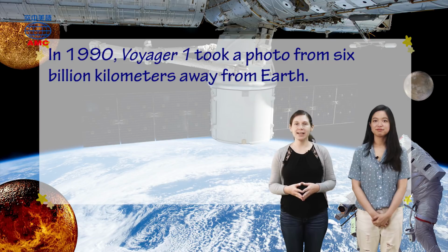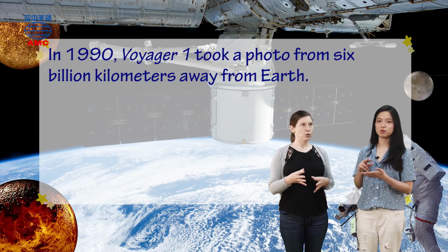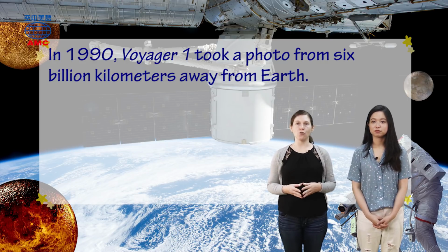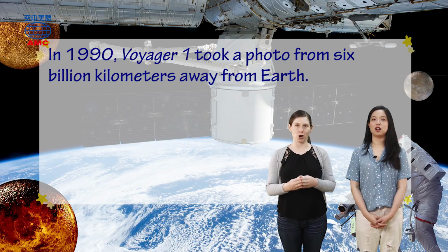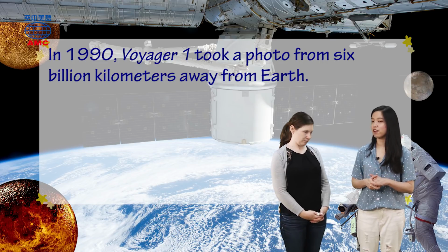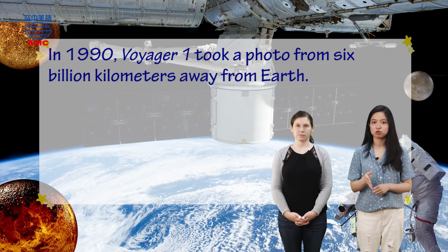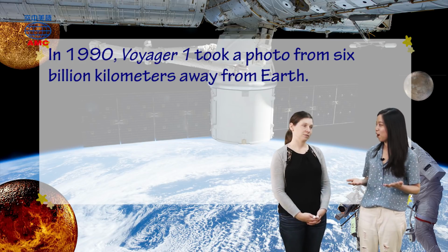It says here in 1990, so that's about 13 years later. Yeah. Voyager 1 took a photo from 6 billion kilometers away from Earth. Wow, so they're probably farther and farther away from Earth. Yep. I don't even know how far that is.